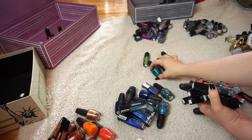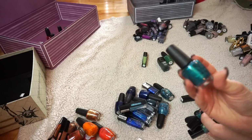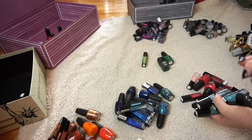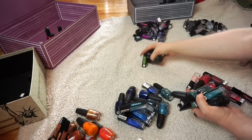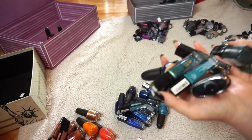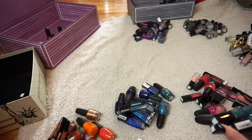So tentatively, I'm going to get rid of this one. This is Earth-Shattering Teal. I remember using this one before, and it took a lot of coats to get it to the opacity that I wanted. So I'll get rid of that one, but all these other green ones I am going to hang on to for now because I'm really into green polishes. So I don't want to get rid of green polishes to go out and buy green polishes.